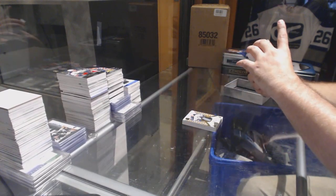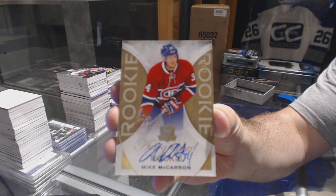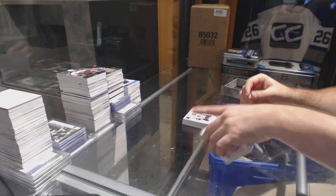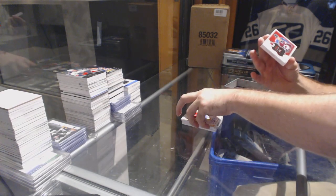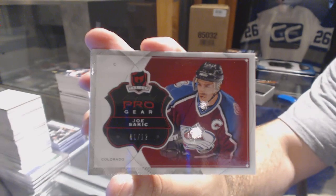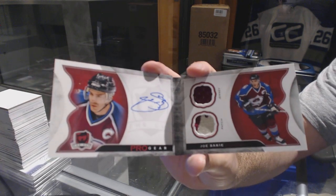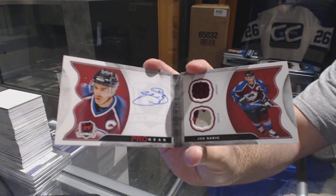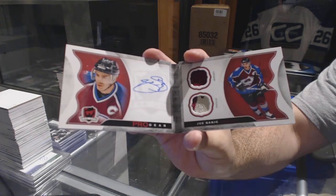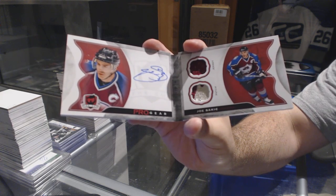For the Montreal Canadiens, number to 36, gold rookie auto, Mike McCarron. And we've got for the Hawks, 249, Patrick Kane. Now, the autograph gear is, ooh, that's a good one. Numbered 1 of 12, autographed pro gear for the Avalanche, Joe Sakic. Joe Sakic, autographed pro gear number 212. That is beautiful.